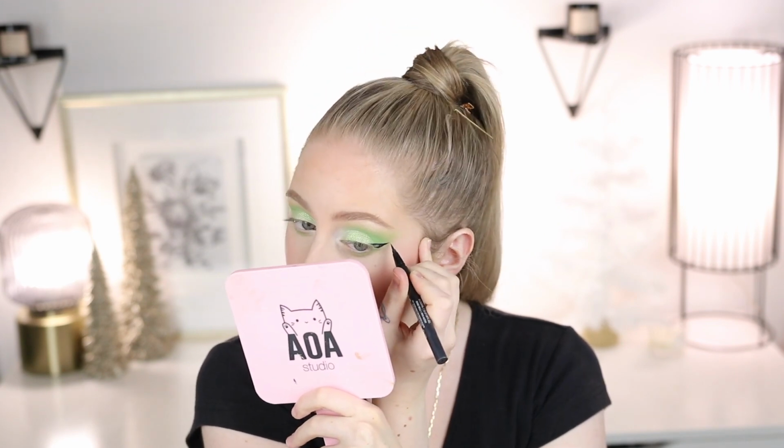I'm gonna use the KVD tattoo liner, and I really like black liner with this look because it's super high contrast and it just makes it look even more pastel-like. I didn't go all the way in with the liner. I kind of stopped it about halfway because I have round eyes and they're semi-hooded. I want the most shimmery green to be able to show through instead of covering that up with liner.